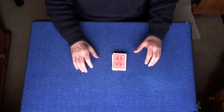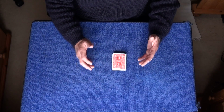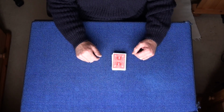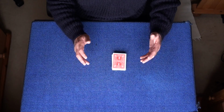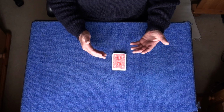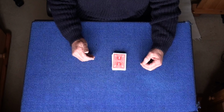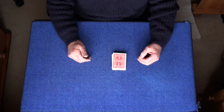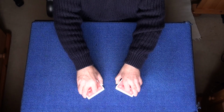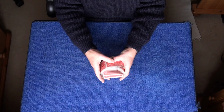Now through all that process, the 3 piles and the reassembling, with your back turned, even the selection of the card was out of my hands. Now I'm going to turn back round for the first time, face the spectator and say, look, you've selected a card somewhere in that packet. Neither me nor you knows where it is at this moment in time, but I'm going to add another layer of deception and make it more difficult for me. So I'm going to hand the cards to you and ask you to riffle shuffle the cards together like so, and it is a genuine riffle shuffle.